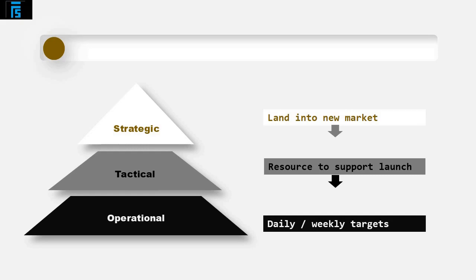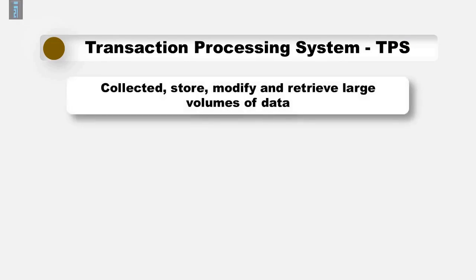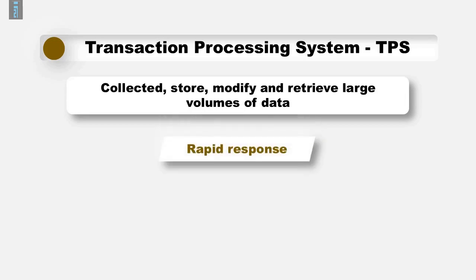delivery to customers. In terms of the types of management information systems, there are several types that can provide data to an organisation. The first one to look at is called a transaction processing system, or abbreviated to TPS. A TPS system has the ability to collect, store, modify and retrieve large volumes of data of an organisation. And the key characteristics of a TPS system are as follows. Basically, rapid response. If fast performance is vital to a business, the input needs to become the output in a matter of seconds.